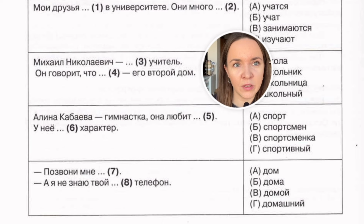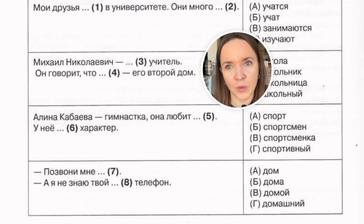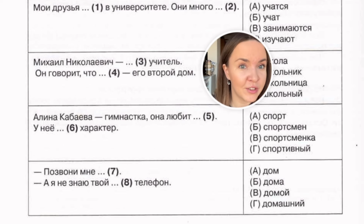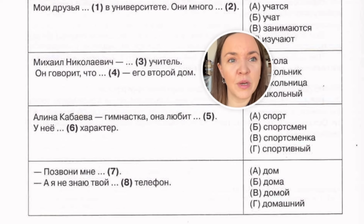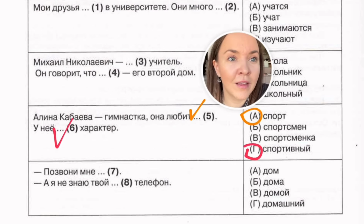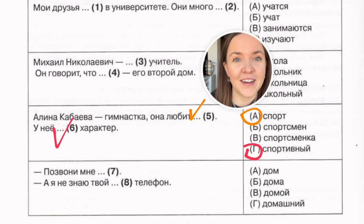Just like the previous one, we have a noun, we have the two people, male and female, and we have the adjective. So она любит, we need the object: она любит спорт. У нее blank характер. Here you understand that you need an adjective. У нее спортивный характер. Whatever it means, but спортивный характер. One more time. Алина Кабаева, гимнастка, она любит спорт. У нее спортивный характер.